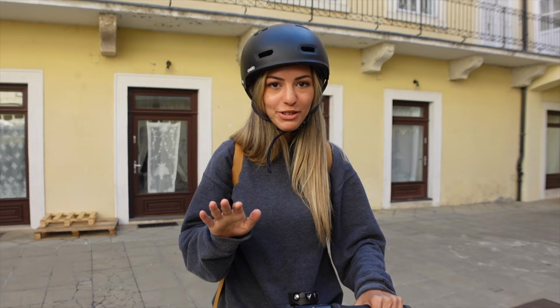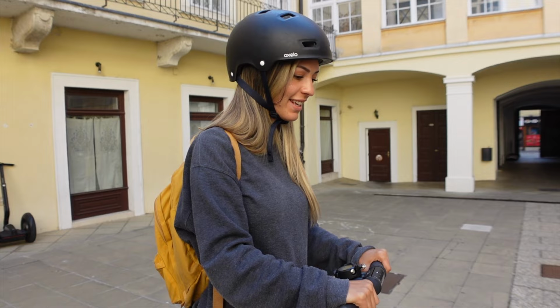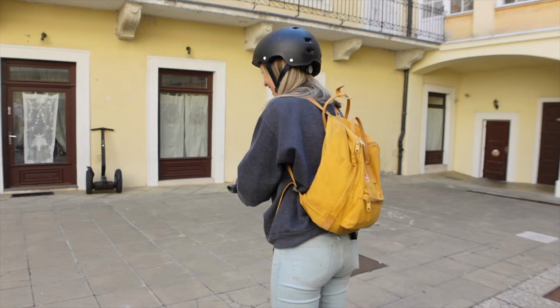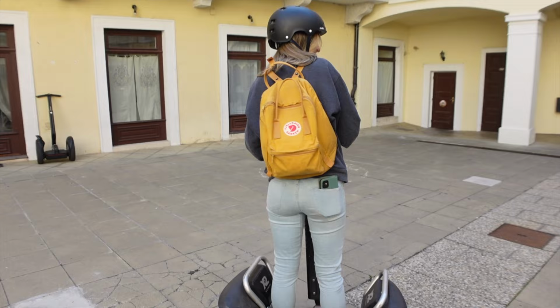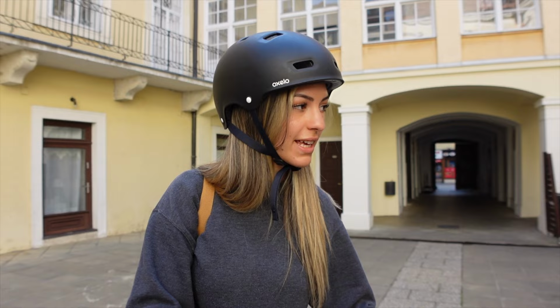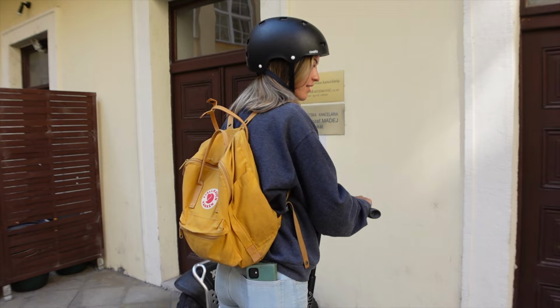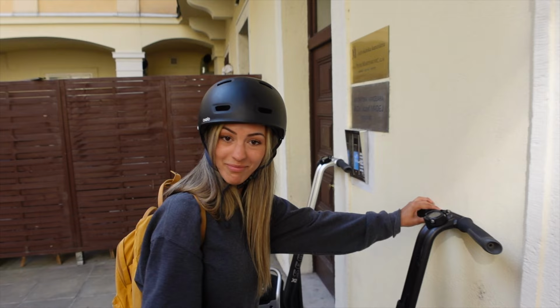So okay, I'll show you how it's done. You just lean forward to make it go forward. Lean back, whoa, to make it go back. And then just spin it around, do one of these. And to stop, you have to make it go against something, like a wall or a tree. Let's go park. Here we go. Beep. Beep. Wow. Professional.